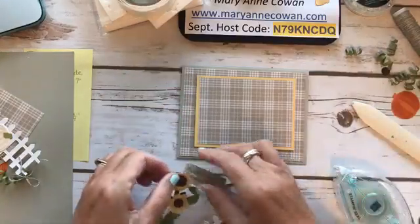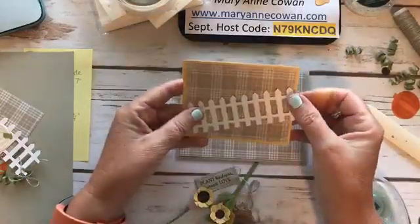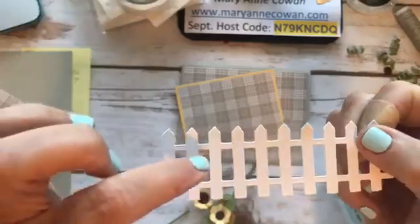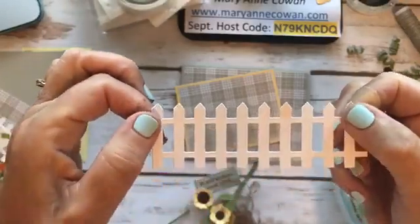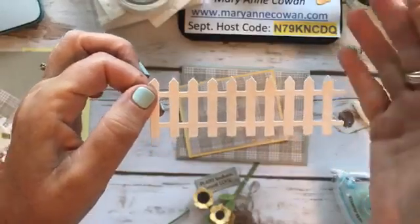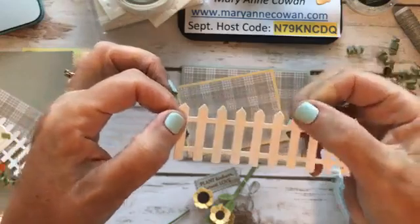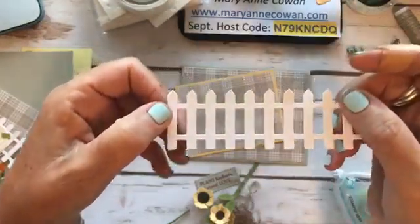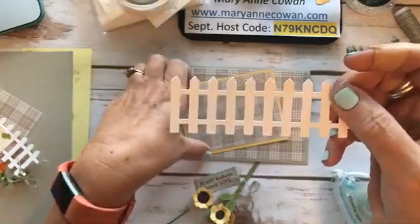Now, here's our little white picket fence. It's so cute, and you probably can't see, but it actually has wood grain embossed, so it cuts and embosses. Whoever's designing their die cuts lately needs a raise because they are incredible. I was thinking of using the wooden planks after I die cut it, and then when I die cut it, I realized it already has the texture in it to make it look like wood.